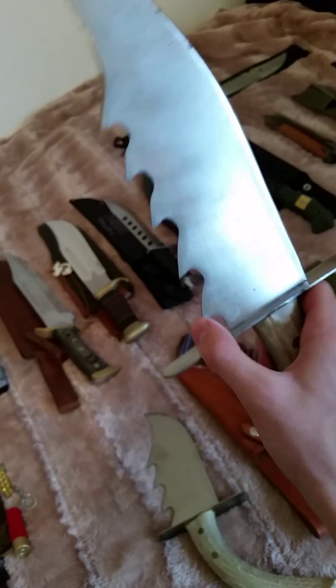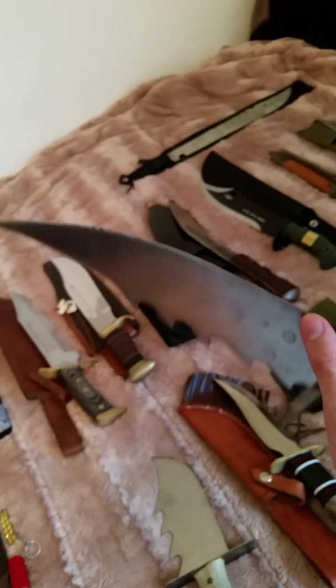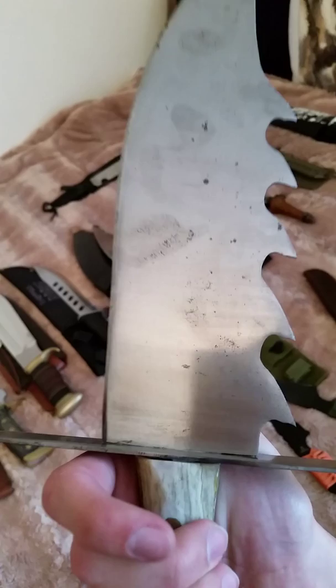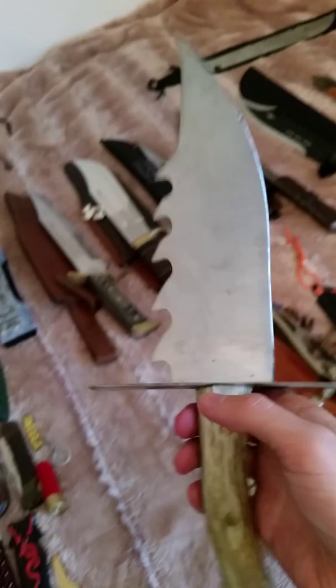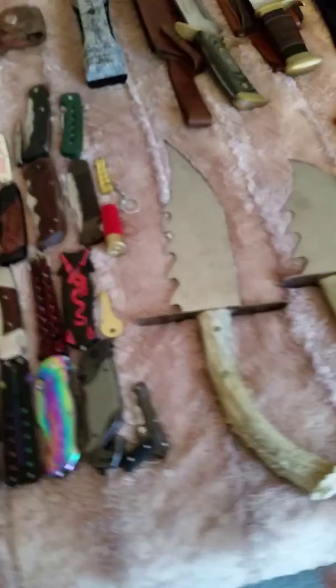This also has a nasty serration. This is massive. The blade is not in great condition or sharpness. As you can see, there's rust on that side all over the place. It actually looks like fingerprints, which it actually is, but there's a false edge on it as well. I'm doing the big knives first, and I'm going to the small ones.